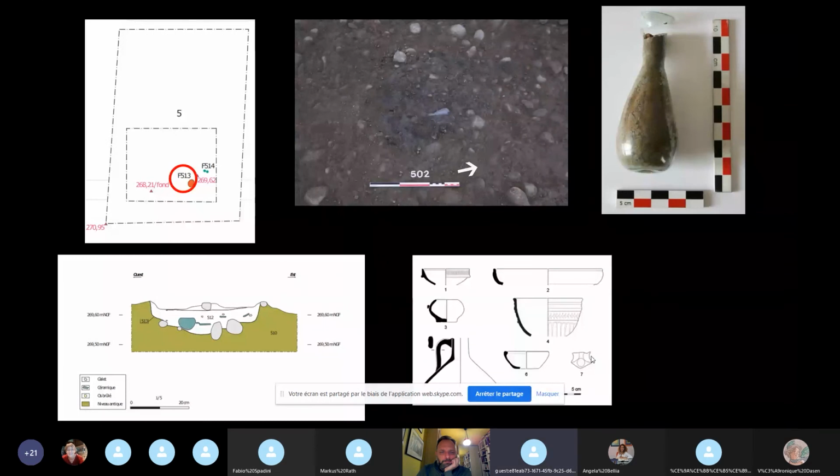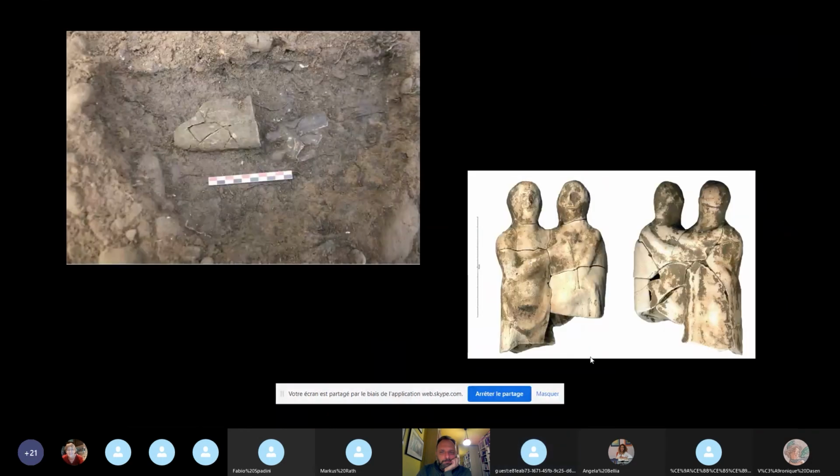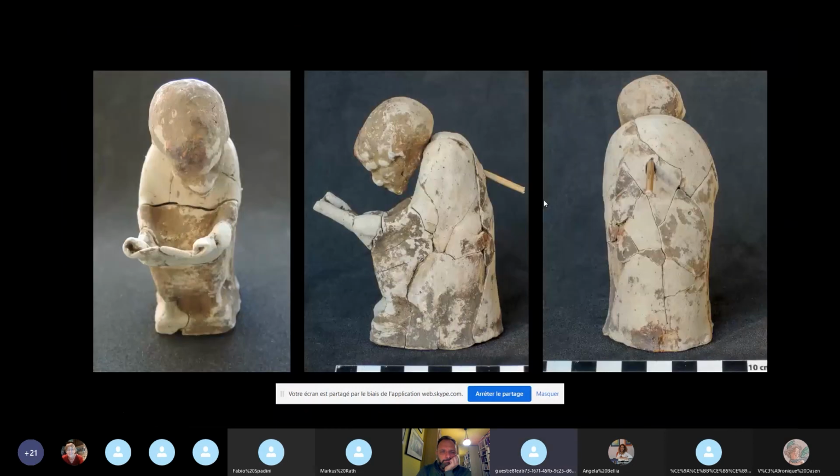These elements allow to date the structure from the middle of the 1st century AD. 2 clay figurines were laid face down on the bottom of the pit. The first figurine here represents an embracing couple, so it's quite common. And the second one figures a male character with a disproportionate head, seated on a cathedra and holding an unrolled volumen. This figurine is 12 centimeters high.